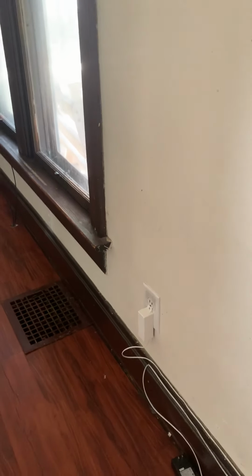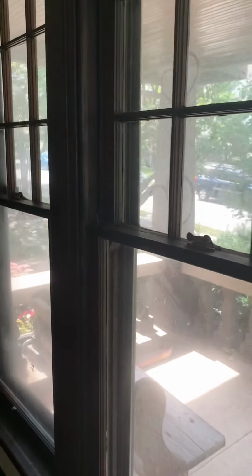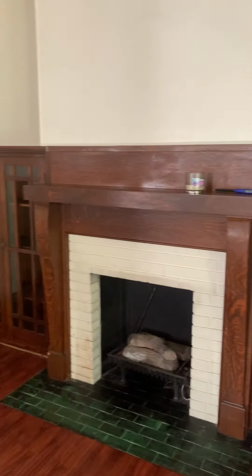There's a small dog smell as soon as you walk in, and that's not a huge deal. That can be cleaned up pretty easy. Old windows, but functional, just like they are. Not broken or cracked that I can see so far. I like that they left the woodwork in place. They've got this laminate floor, and under this, I'm sure you've got hardwoods.